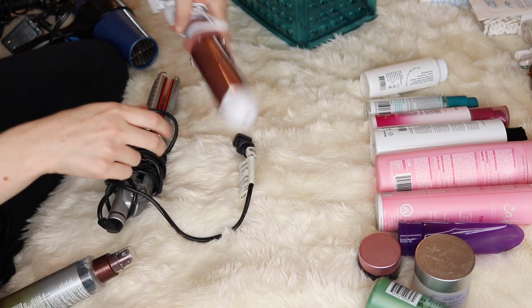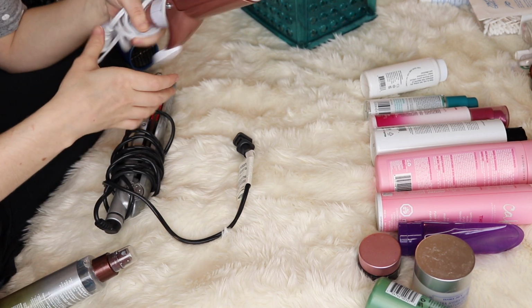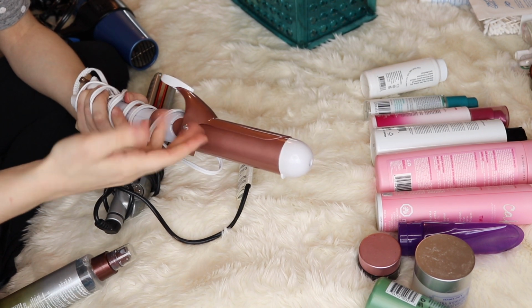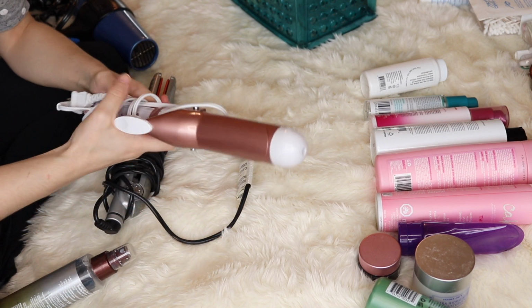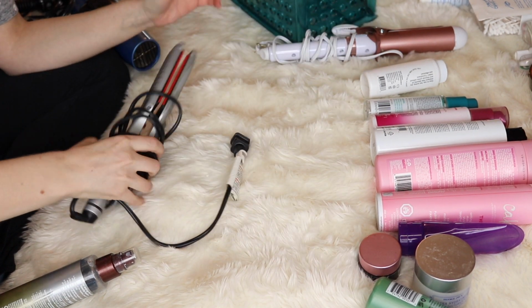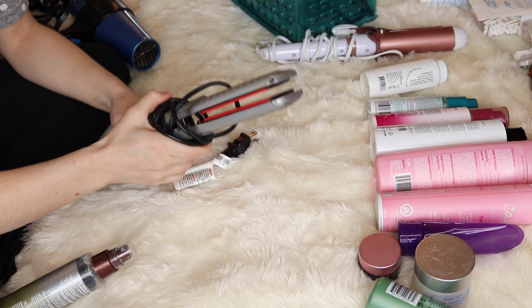This is another one from Conair that I think is like a 1.5 inch barrel, and for some reason whenever I use this my hair will not hold a curl with this width of a curling iron. My hair is good at holding a curl, but this is just too wide for my hair, so this one I'm going to pass on.